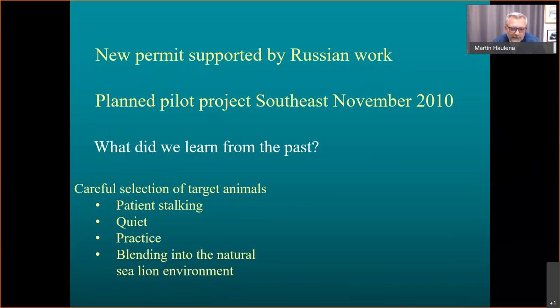And what we did was we talked a lot to folks who'd done this before, who darted animals in the past. What have we learned? What can we do? And everyone kind of went, you gotta be really careful. You gotta not excite the animals. You don't want them running. If the animals go into the water, it's a dead animal. You do not want that to happen.